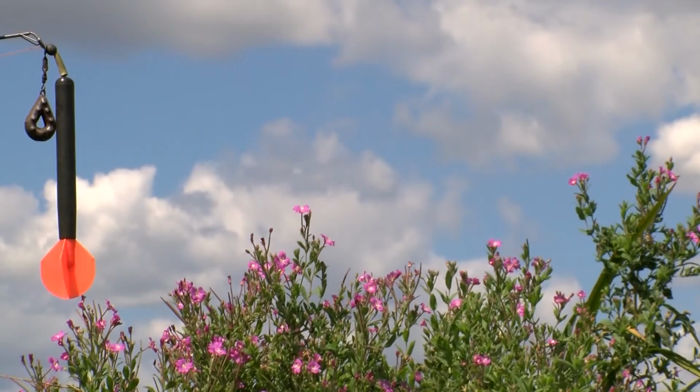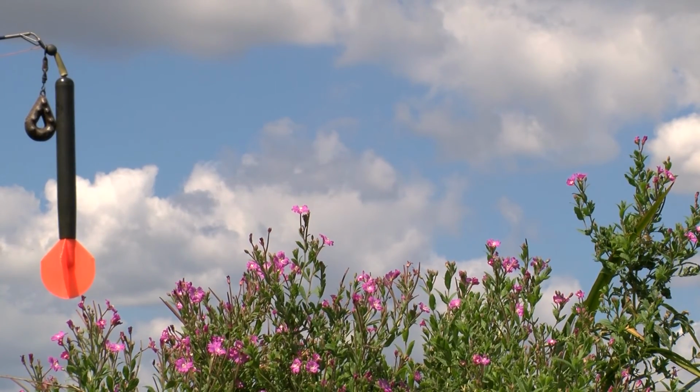But the lake's pretty full. There's quite a few lines in the water, so we're just hoping that the fish are going to come up this end of the lake, and hopefully we might nick one or two, mightn't we? Be good.